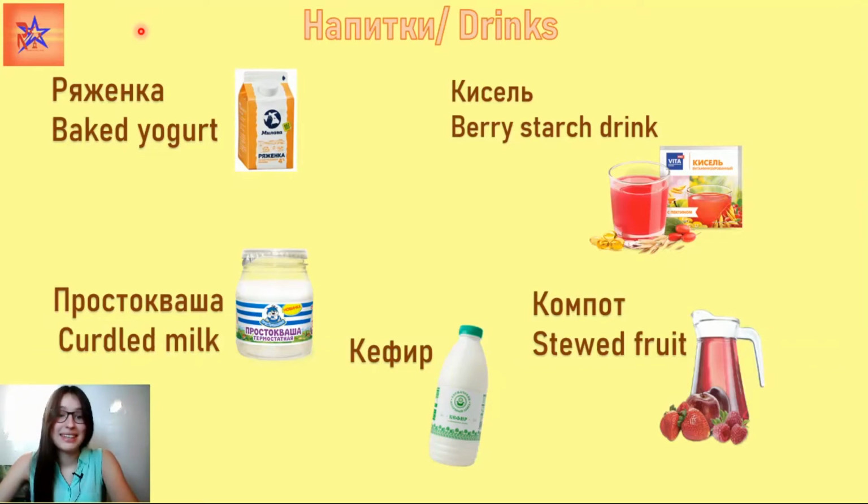Давайте посмотрим напитки. First of all, let's see some dairy products. Ряженка, baked yogurt, and it has kind of orangish color. Another thing is простокваша, it's curdled milk, кефир. It's like a mildly alcoholic drink, but it's really tasty and Russians love it. So another thing, кисель, it's a very starched drink. Компот, stewed fruits. So you take fruits and you add some water and sugar and you boil it. And after that you get компот.